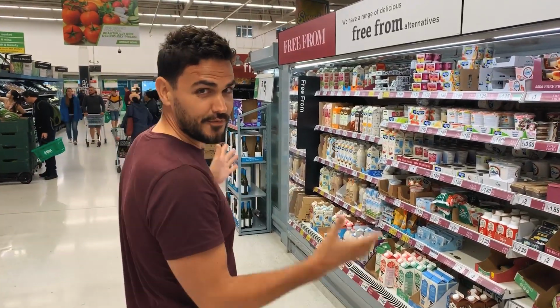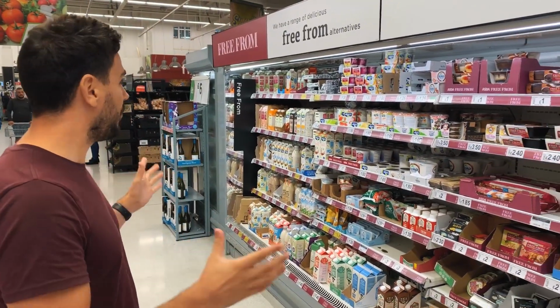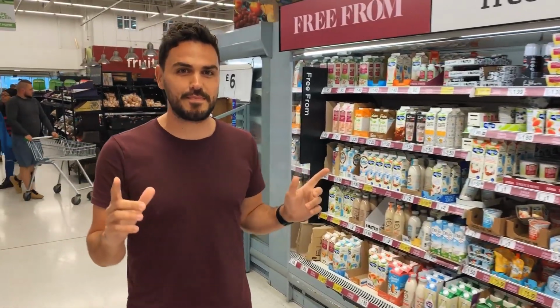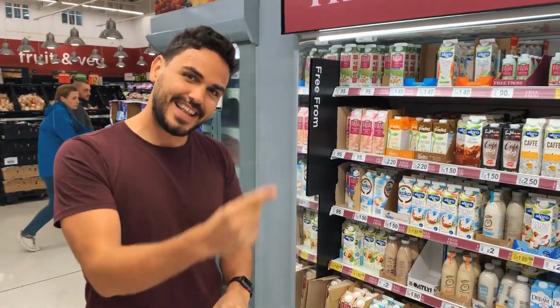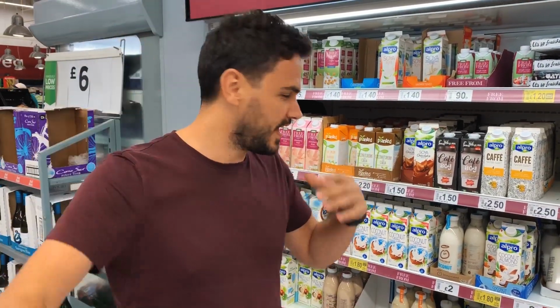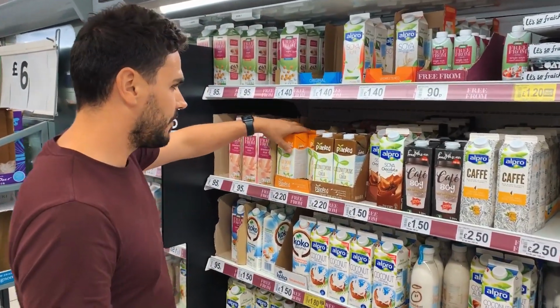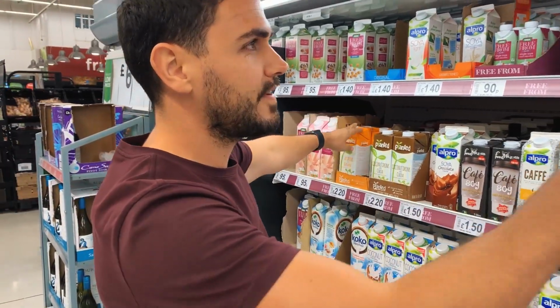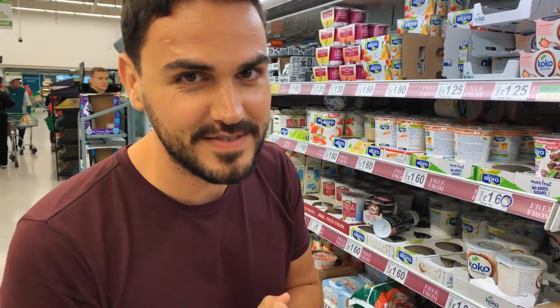We have a chilled free from section where all the free from stuff is. Now, given this is dairy, we know it's going to be free from dairy, therefore there likely won't be eggs in these things, so this is all going to be vegan, but you have to kind of deduce that. Got all dairy free milks, looks great, yeah, vegan. I spoke too soon.